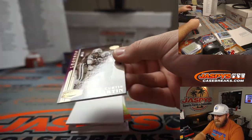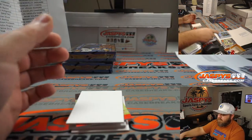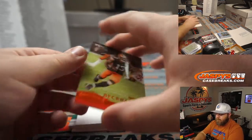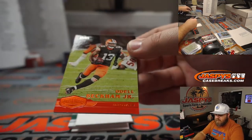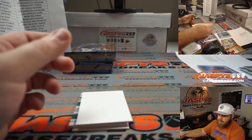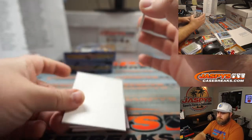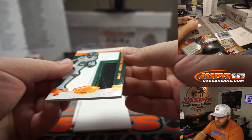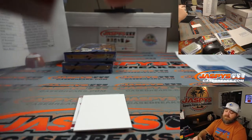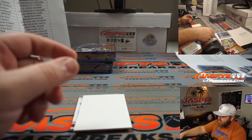Curtis Martin, 9 out of 35 for the Jets, Patrick Davis. So I feel like that's totally not a chance. Odell Beckham Jr., 22 out of 65 for the Browns. Nice three-color jumbo patch, 4 out of 50. LaMichael Perine, Jaspy's favorite, for the Jets, Patrick Davis.